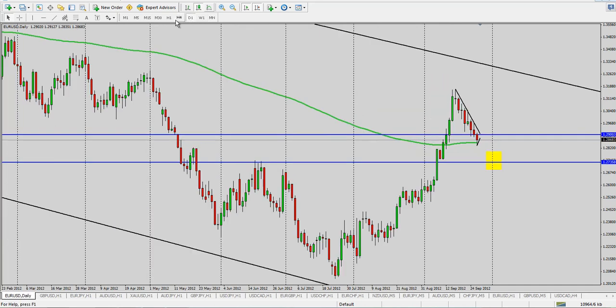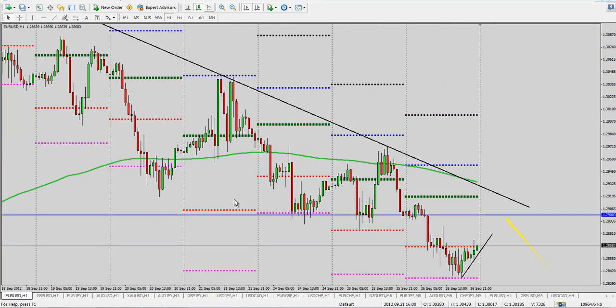But so far, great little setup on that euro dollar and some really interesting things in the works. So let's keep an eye on that.